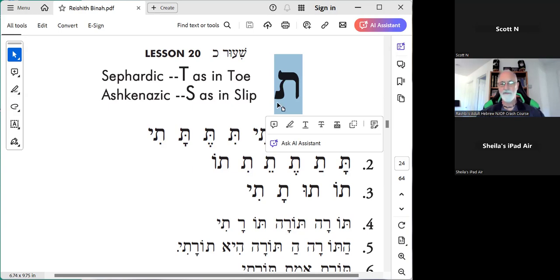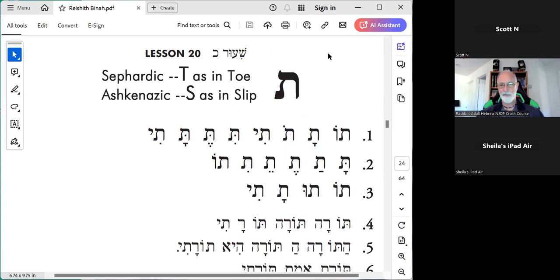Now, here's the difference between this t and that other t that I showed you, and the d. This is almost like a soft t, almost like a th. A lot of times you'll see transliterations where this is written as a th, especially at the end of a word. So let's use the Sephardic pronunciation, which we use in our synagogue.